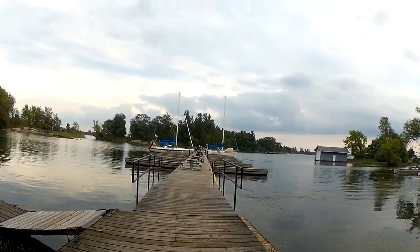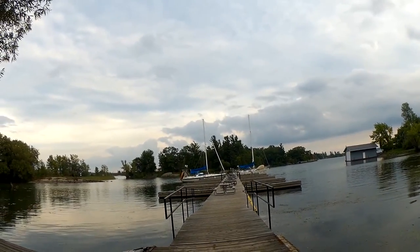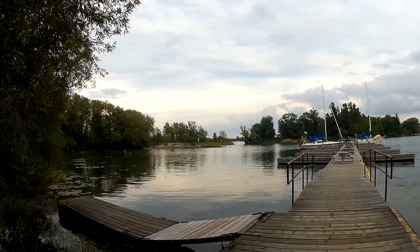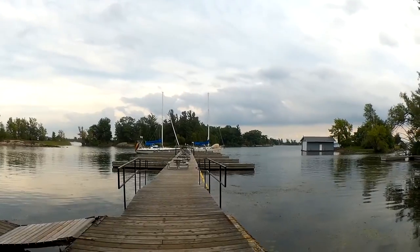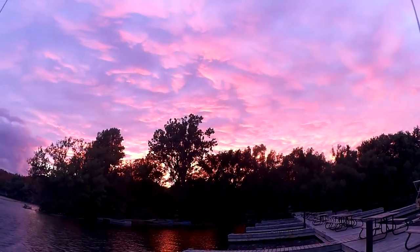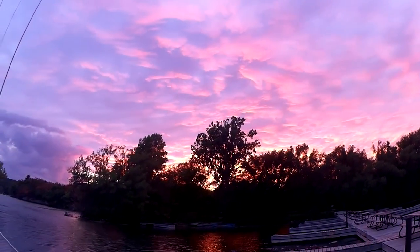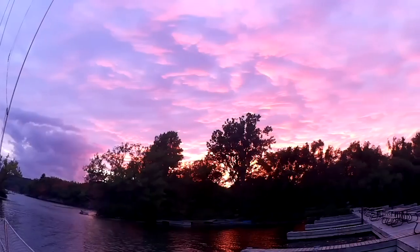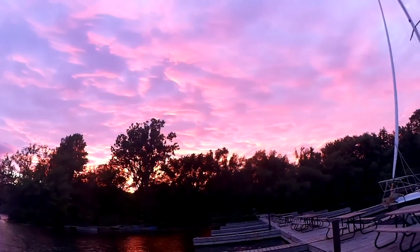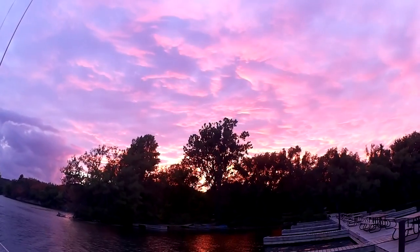Grenadier Island, Central. Storm has passed, and we have a very, very quiet dock or anchorage. It's unsettling.